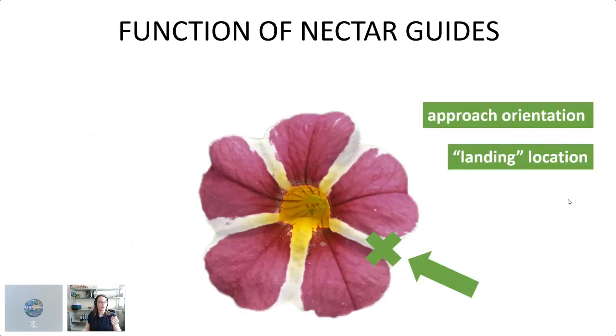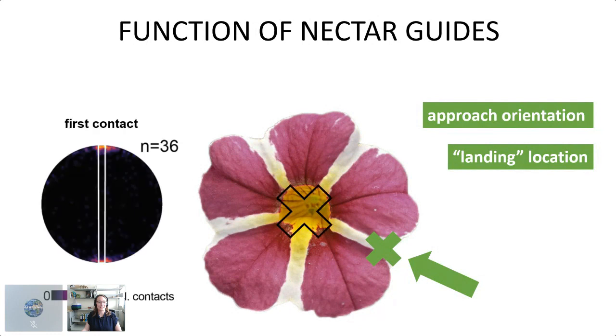All right, where do the hawkmoths land? Well, the hawkmoths do not land on flowers, but if we consider their proboscis position, where they first contact the flower with their proboscis, as their landing location, homologous to how the bee would actually land on the flower, we can have a look if they also use these visual patterns for that. And again, the answer is very much absolutely and utterly yes.